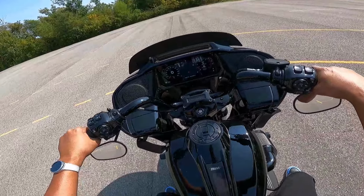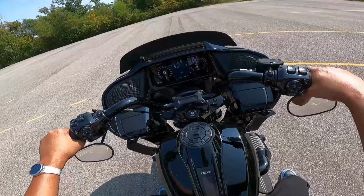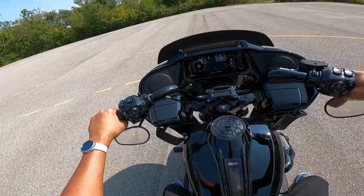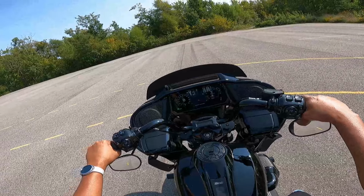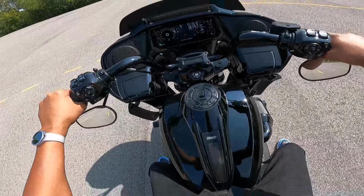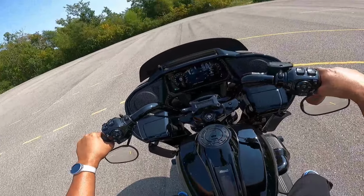But the main thing is, you gotta pull that clutch in when you're coming to a stop. Because if you don't, then you will come down to a slow speed, 10 miles per hour or whatever, and you're still in gear, the bike's gonna be chugging, jerking when you come to a stop, and die on you.